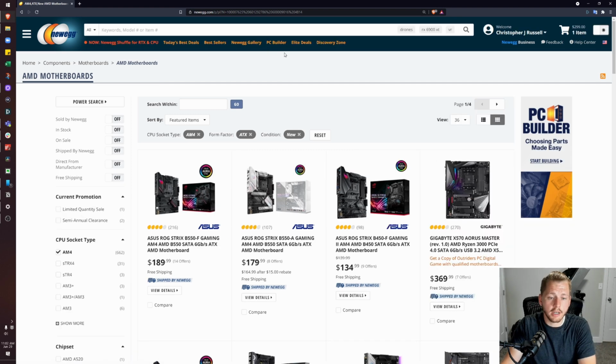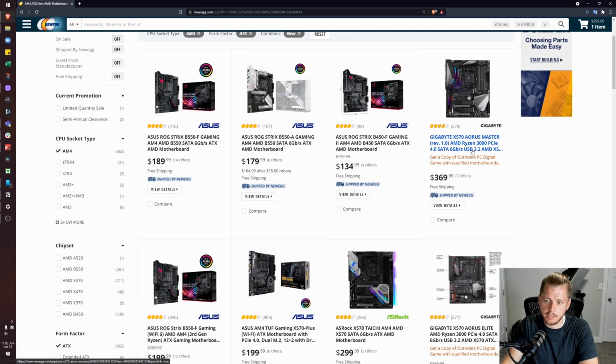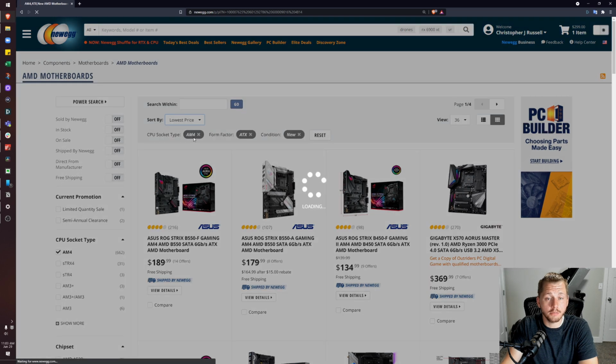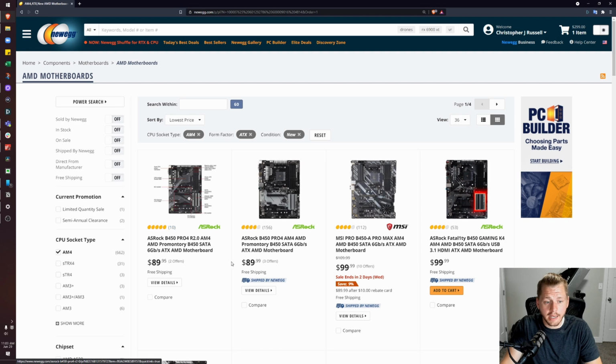So it brings up a lot of motherboards here, featured items, and some of them are extraordinarily expensive, right? Like this one, $370 for a motherboard. And that's not how I prefer to look at motherboards, because not a lot of performance is derived from the motherboard, at least not in my experience. And so I'm going to sort by lowest price first. Now, the first one that comes up is this ASRock B450 Pro 4 R2, which isn't much different than this one. So they're essentially the same motherboard, they're the same price.